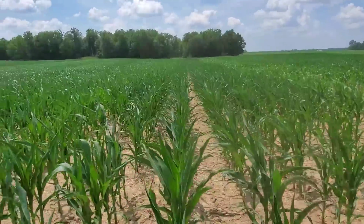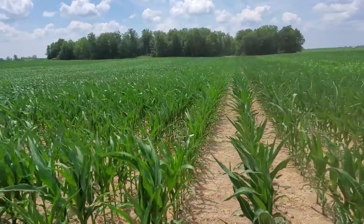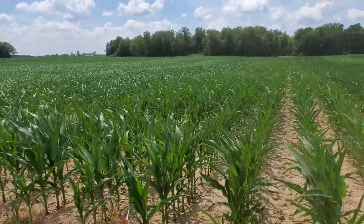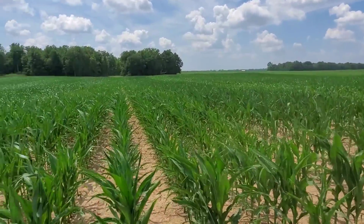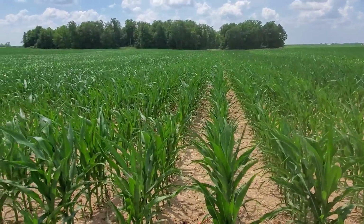We'll find out this fall, but there's certainly some observational differences to notice here. Some of them look better than others. Of course, some of them are in low ground and some of them are on the ridge, which is not fair, and I get it, but it's what I got to work with.